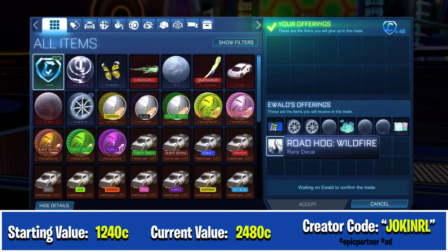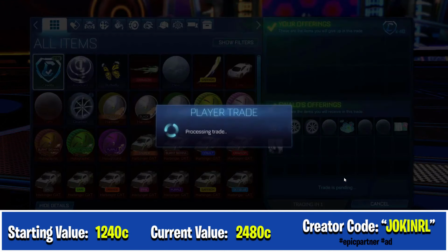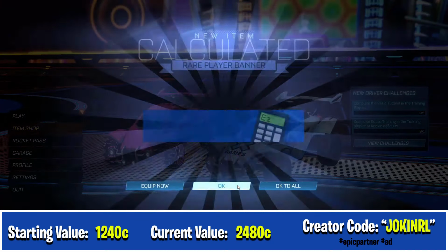This guy added me from my post on earlier where I'm paying 10 credits per 2 non-crate rares. He had 9 of them, so I was only willing to do 40 credits, but he just went ahead and accepted, so we made ourselves a solid 50 credits profit.